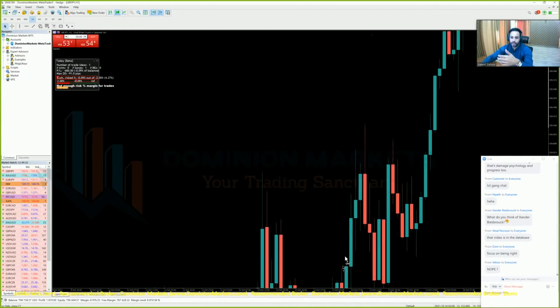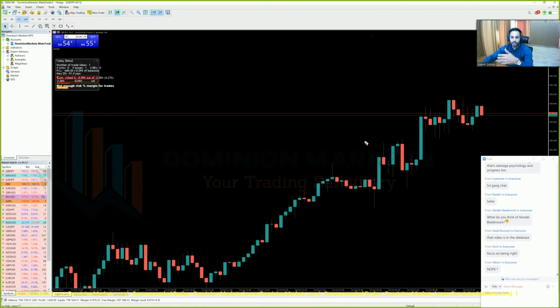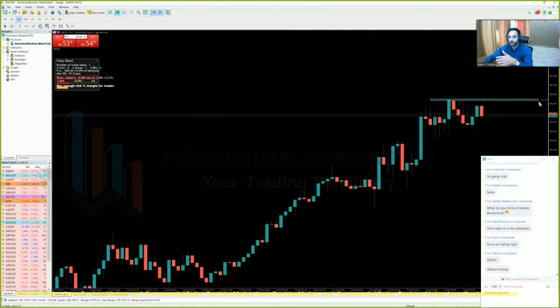Let's say I'm looking at pound yen right over here, especially on the 15-minute time frame, and I'm looking to see if we can break above this area here, 155.640. If we can break above this area and I can take a trade and I can win that trade, that to me is going to be okay. I won today. That's it. That's all you want to focus on first.